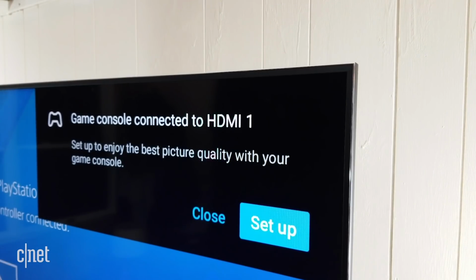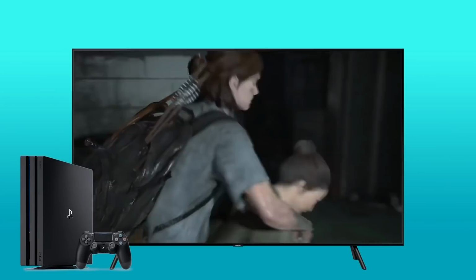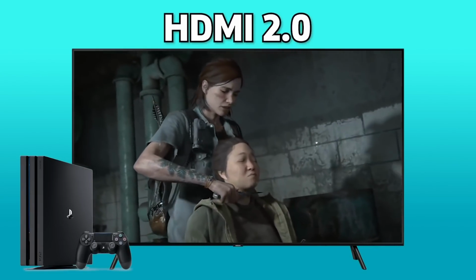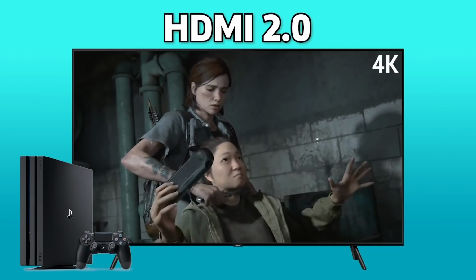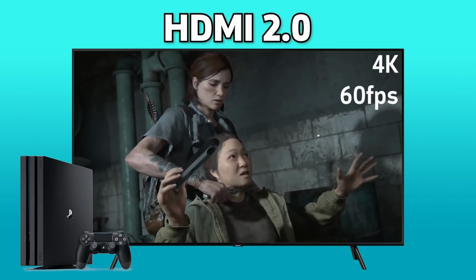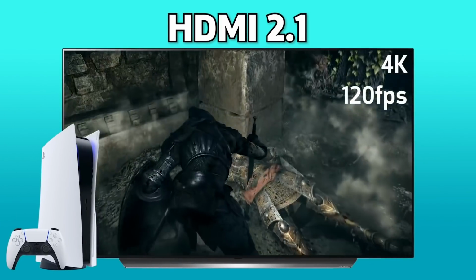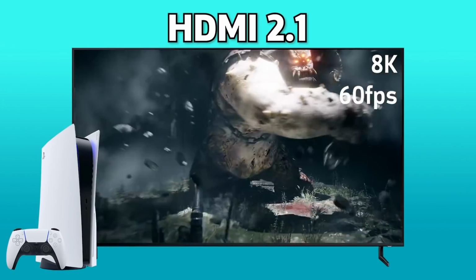Right now, a lot of the inexpensive TVs have HDMI 2.0, which does not have the bandwidth to handle 4K 120, let alone 8K or any of that stuff they're talking about in the future. And it's not set up to handle VRR. So you need HDMI 2.1 compatible inputs, at least one for your new next generation console, on that TV if you want to take advantage of those features.